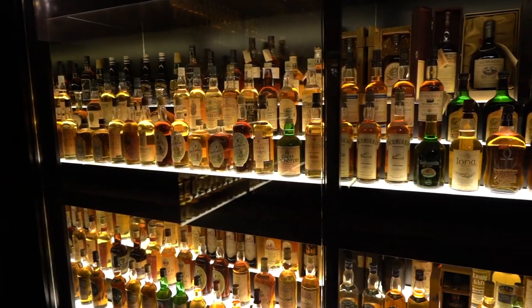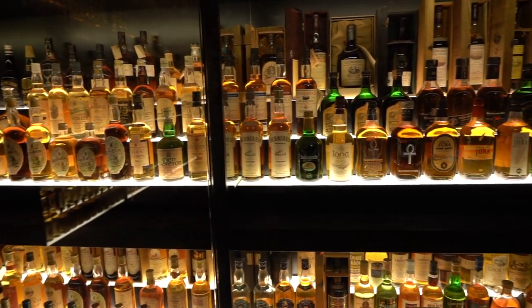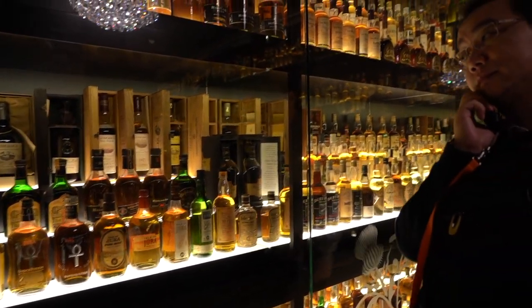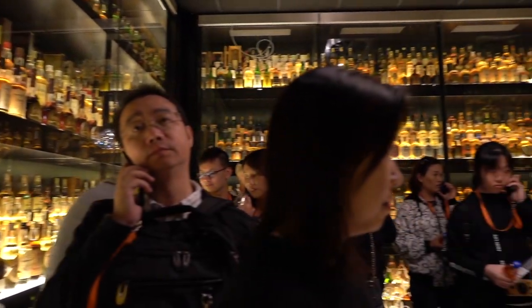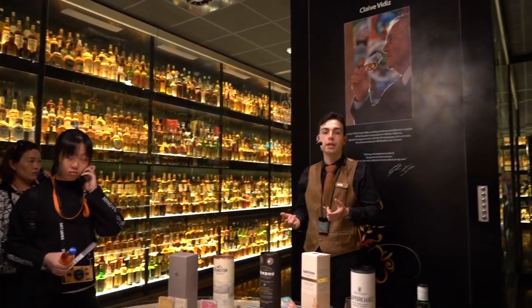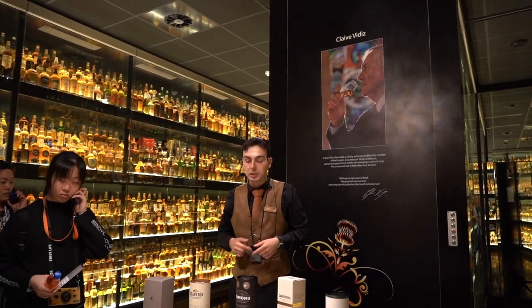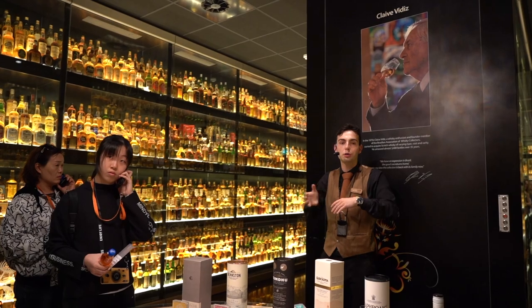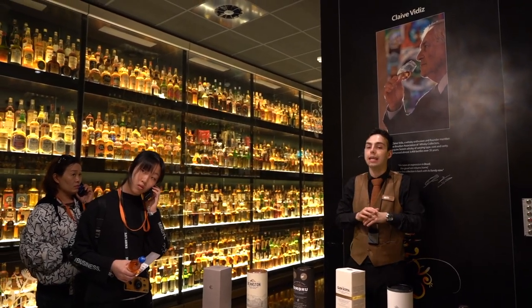Which remained with Clive back home in Brazil until 2006, when he was approached by the drinks company Diageo, with the intention of purchasing his collection. And so once Diageo acquired his collection for an undisclosed fee, it was brought here to the Scotch Whisky Experience in the heart of Edinburgh, so that we could show it off to an international audience and help to preserve its legacy.